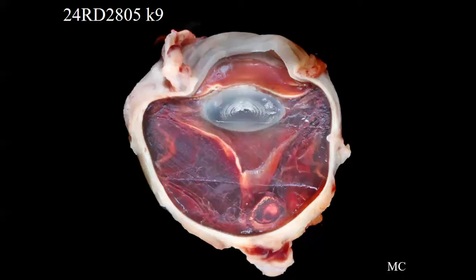So this globe is buphthalmic. The measurement did get left out in this image, so you have to take my word for it. It's a quite large globe. We ended up with it in a large slide. We'll see that on the subgross.